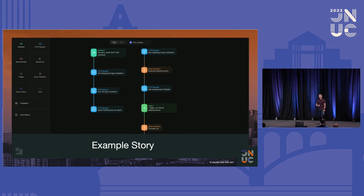Credentials. Credentials are essentially encrypted variables that your story has access to at runtime. A good way to think about credentials is like GitHub secrets. A GitHub secret is available to a GitHub action at runtime, right? Same thing with Tines, so pretty easy.